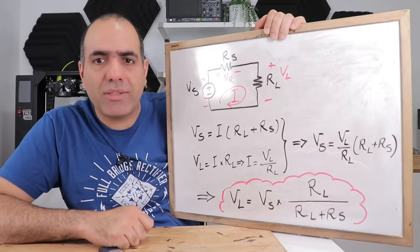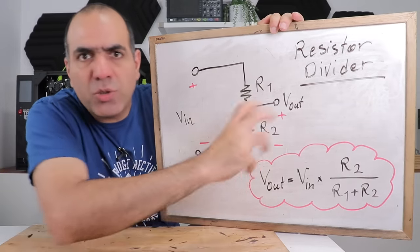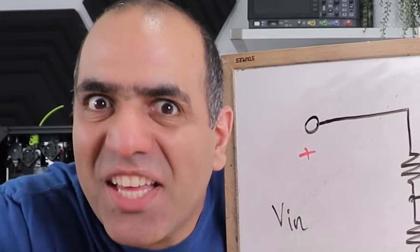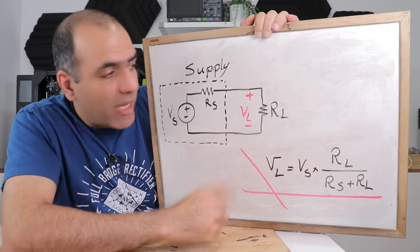These life hacks are shit. But this circuit is called a resistor divider, where you can get a different output voltage by dividing an input voltage with two resistors based on this equation. Remember this!